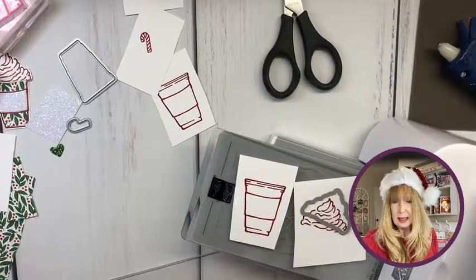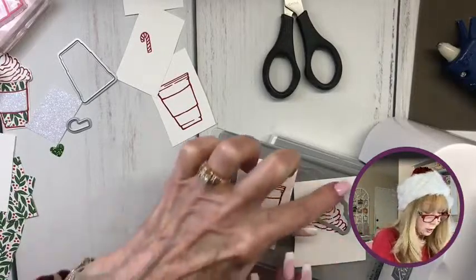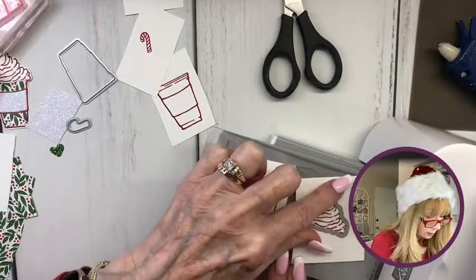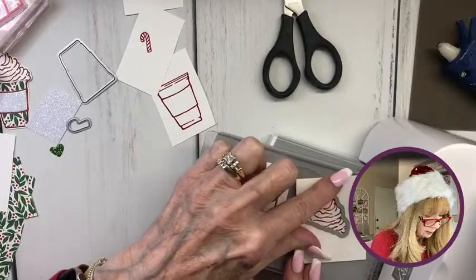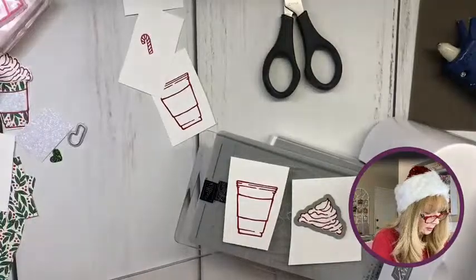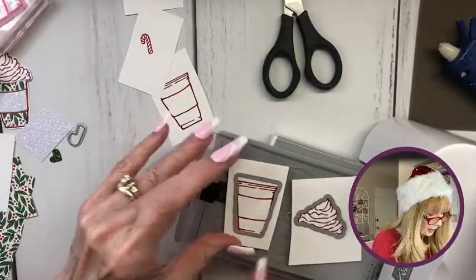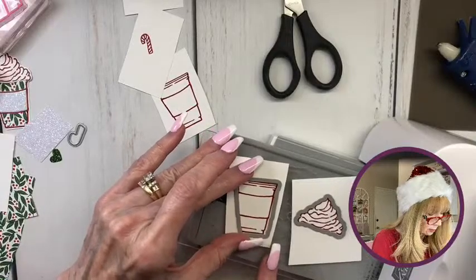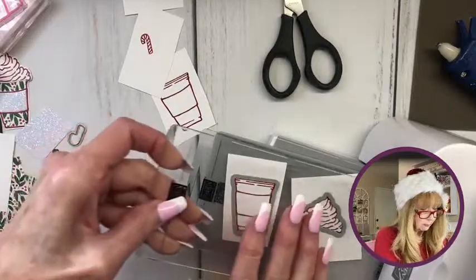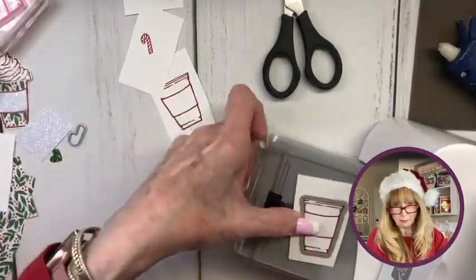And let me get my glasses on, because I do want to make sure to see what I'm doing here. So we'll just get that on there. And then we'll put our little cup die on. Just like, whoops, get on there, little guy. Okay, just like that. And then we'll go ahead and run that through.